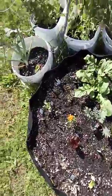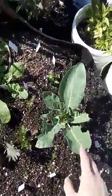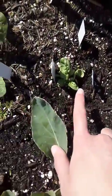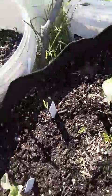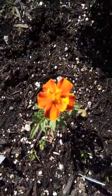This is my greens bed, but it's not super green. Here you see the cauliflower, and there's something eating it too. My sad little spinach plant, it hasn't really been able to get going. The ones that seem to be doing the best here are my arugula plants, but without anything else to eat with it, that seems kind of strange. I've got a pretty marigold.